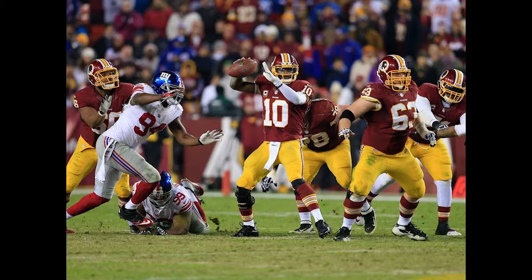But nonetheless, Boise State, 1st and goal from the 8. Handoff up the middle, and it's touchdown. Boise State. Calvin McCarty.